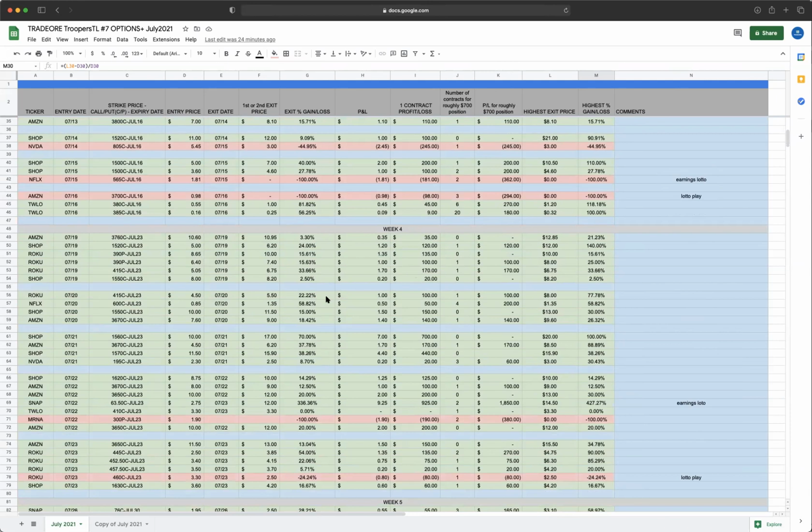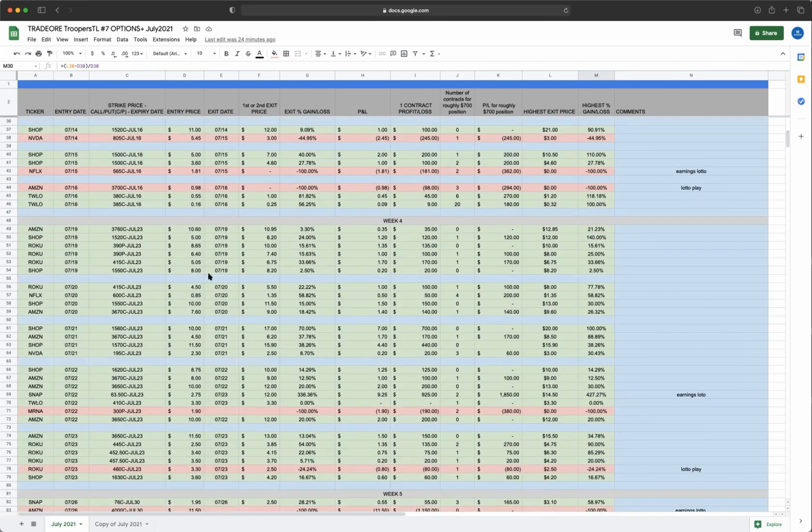Week 4 was a fantastic week. It was a fantastic week for the stock market itself as well as for us. Earnings week, a lot of companies reported earnings that week, but we put the hammer down again on Monday. We took about 6 trades.